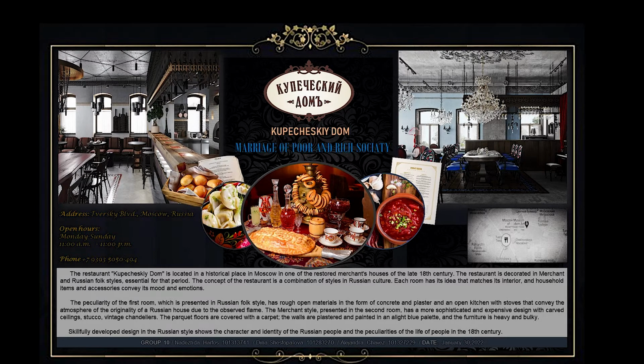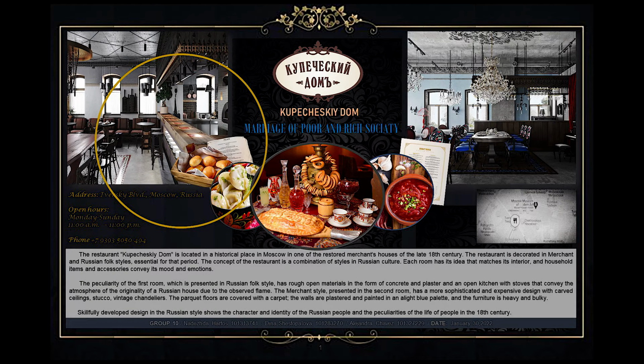As we can see, the first room was created in the Russian folk style. Rough open materials represented in the form of concrete and plaster, and the open kitchen with stoves convey the atmosphere of the identity of a Russian home, where people could watch the stove flame from any point of the room.